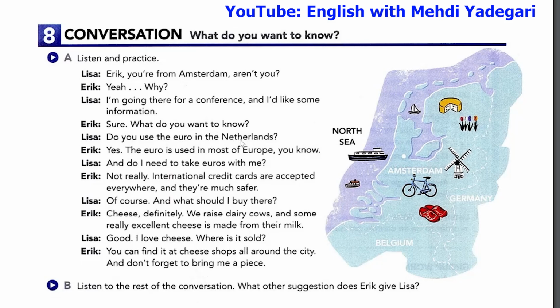داره میپرسه که توی هلند از یورو استفاده میکنید؟ اریک میگه The euro is used in most of Europe. تو بیشتر اروپا یورو استفاده میشه. این گرامر مجهولیه که به صورت حال ساده به کار میره.